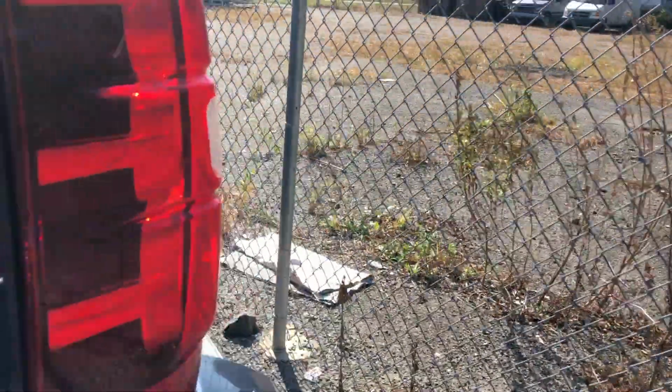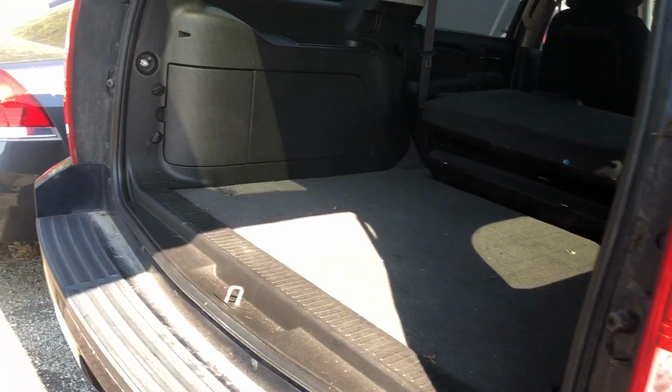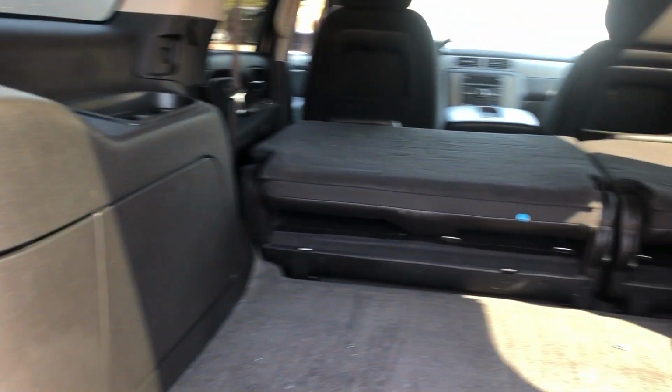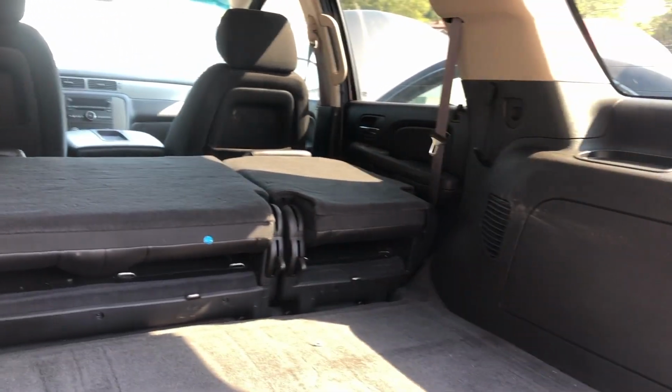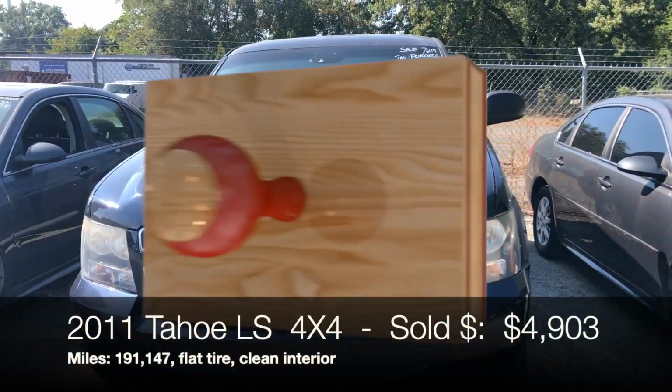There's no holes in the header panel above the windshield where lights would have been either. It just seems like a very discreet, on the down low cop car. Looking for holes up here for a light bar, and I'm not seeing anything. You know, there's a chance it could have been at a fire department, a community center, any state agency other than the police. So I'm interested what the history is on this one.